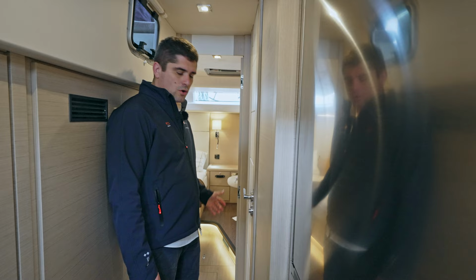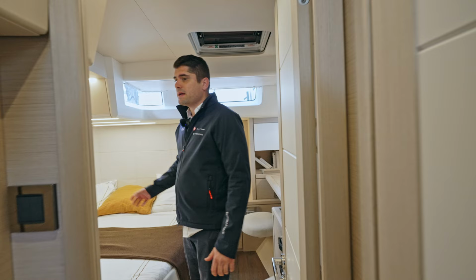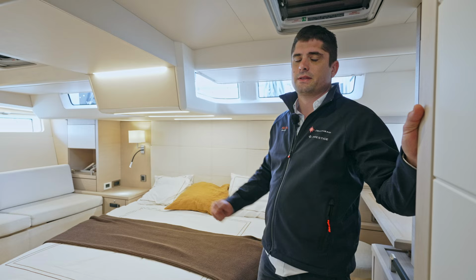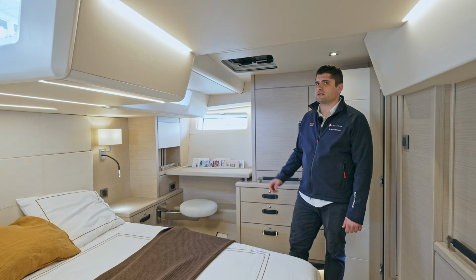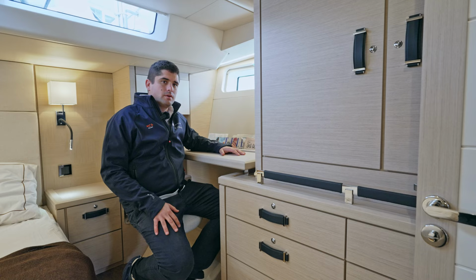The owner's suite is located in the aft of this boat. The maximum width offers a big cabin with lots of square meters and a separate private head compartment. Plenty of ports and openings in this cabin give more light and additional space. In the owner's cabin there is a dedicated workspace.